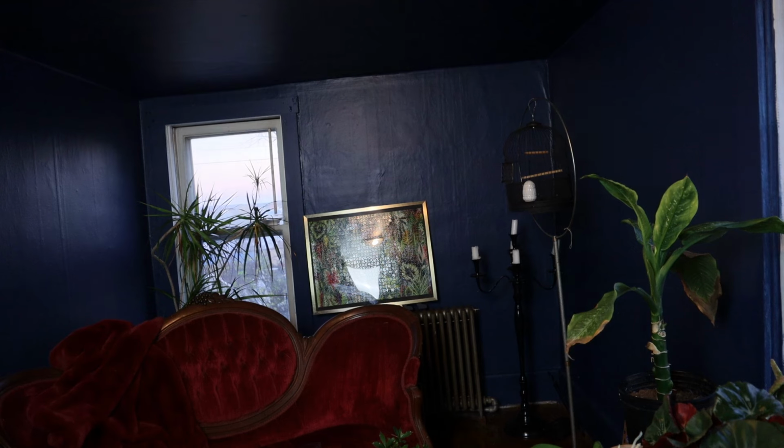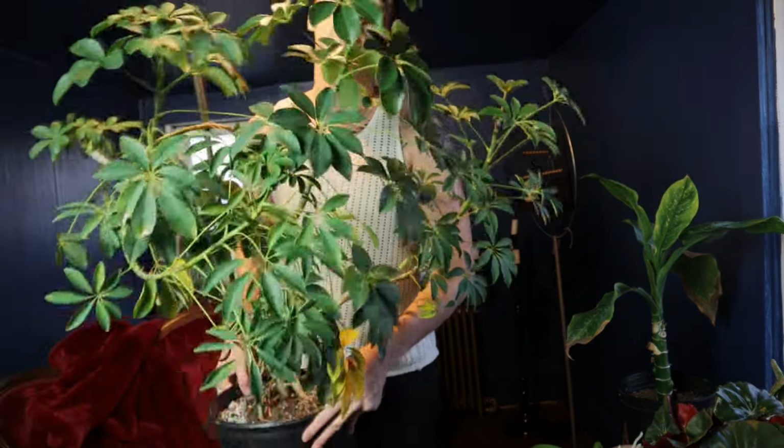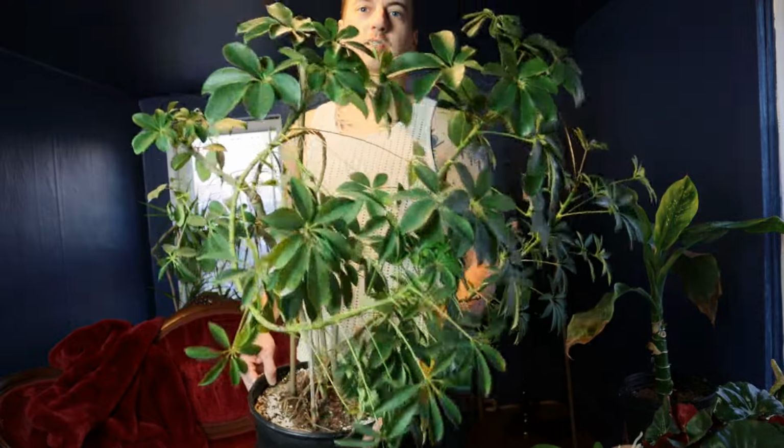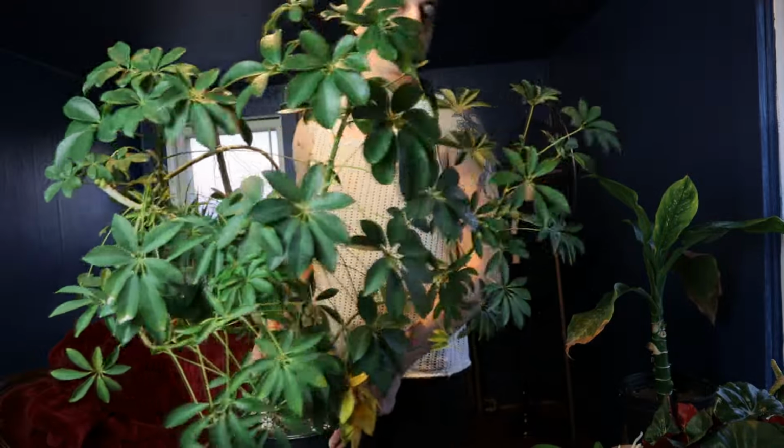Okay, last plant up here. If I can get it without knocking everything over, it's big. Okay, she was also living outside all year. This is a mini Schefflera, a dwarf umbrella tree. Also very toxic to pets, so that's why she's locked in here in the plant room.